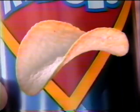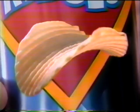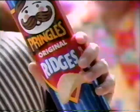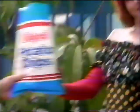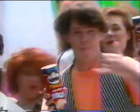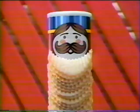Smart move. Here's a chip that's got more ridginess. New Pringles Ridges, it's more crunch, yeah. If crunch is what you can't resist, pop Pringles Ridges, more crunch than this. Golden tasty crunch is this, not this bag chip's greasy mess. Pop the Pringles Ridges, it's more crunches. Once you pop Ridges, you can't stop.